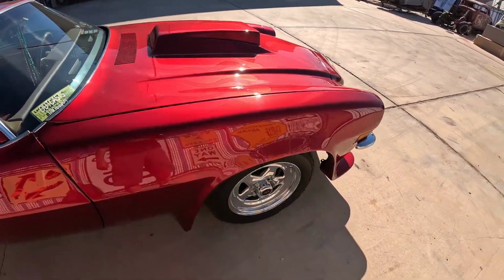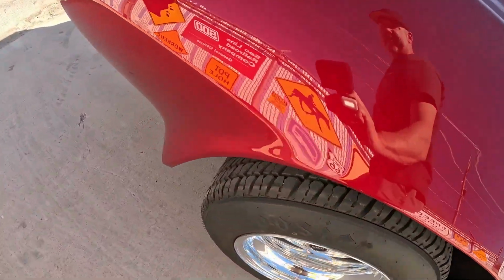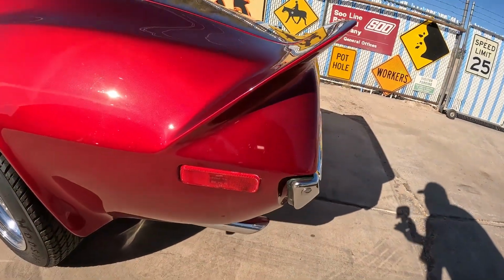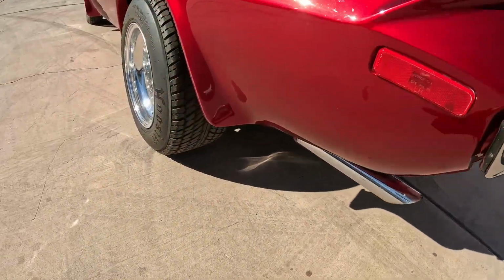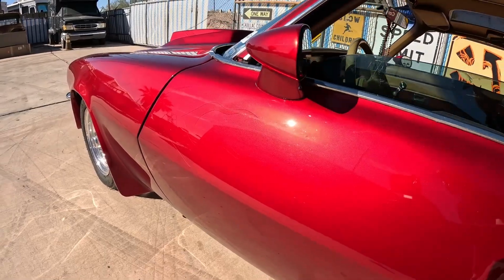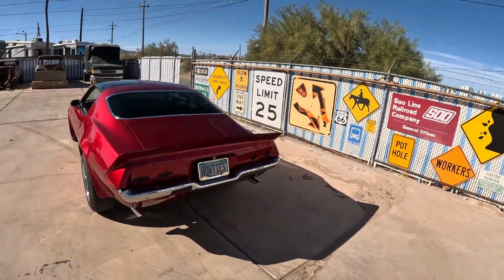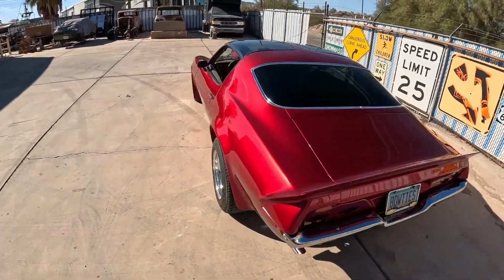Flares, super smooth. Proud to get back in the sun and show that off. Molded-in spoiler. Look at that bodywork. Super nice. More of those flames on the fender, doors. So subtle. If candy apple can be subtle, it's subtle. Classic street machine, total street machine. Everything about it screams street machine.